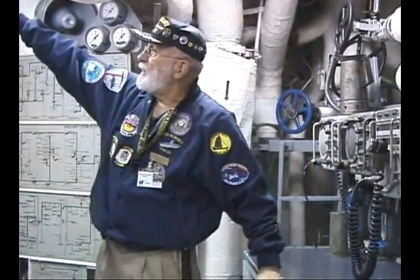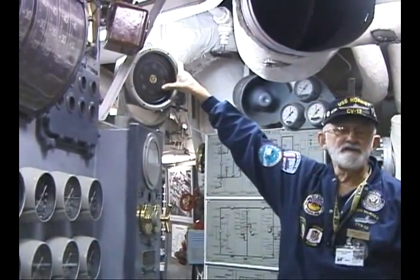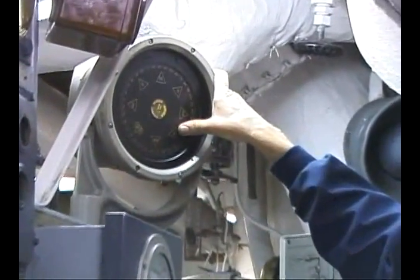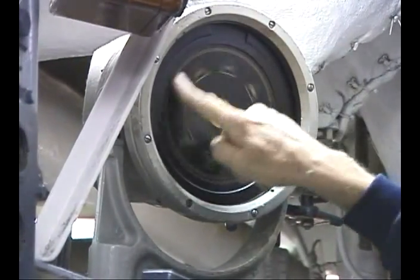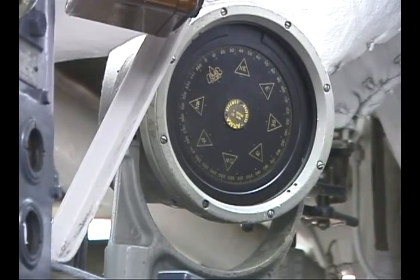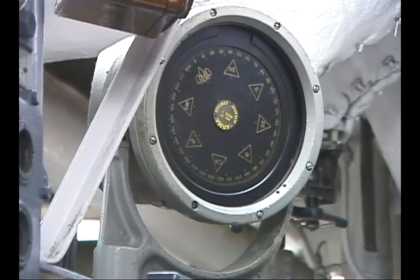Now, people also will look and say, why do you have a gyro repeater down here? And that's because the chief engineer is responsible for the gyro. And this might be the first indication, if you see this starting to spin, that something's gone wrong with the gyro, so the officer of the watch can call and get people working on solving that problem.